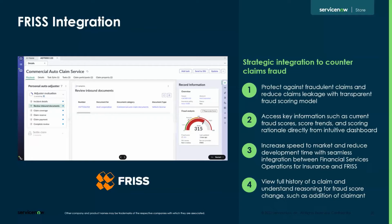So in our first adjuster workspace demo, we saw a little glimpse of the fraud score in one of the tabs as a little sneak peek, but now we're going to jump into this Frisk demo to really show you the ins and outs of how the tool works.